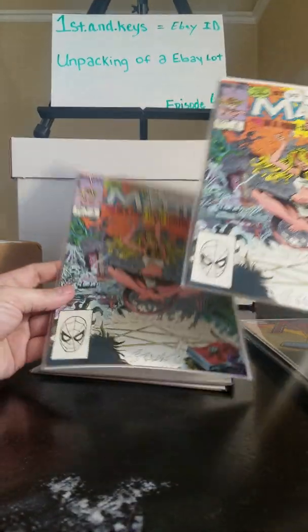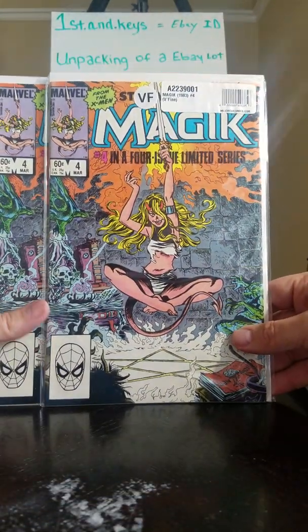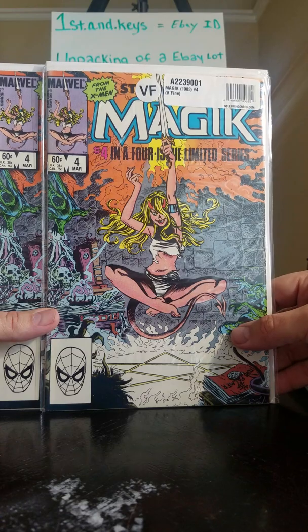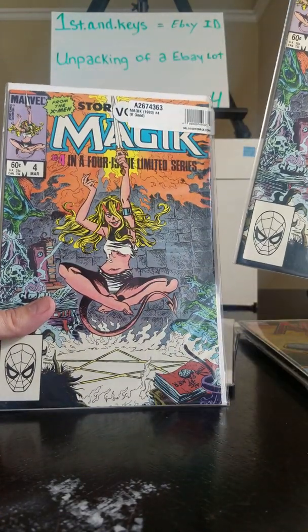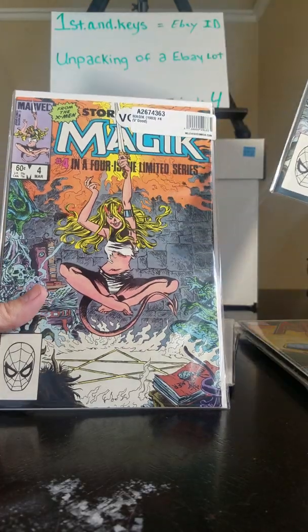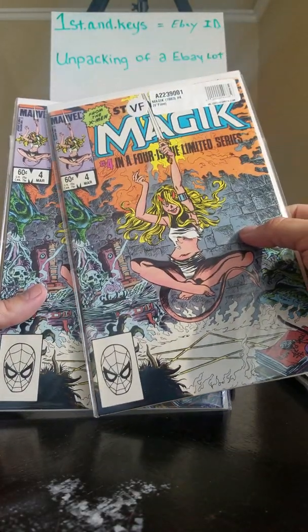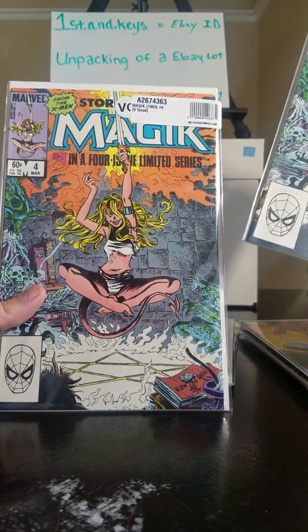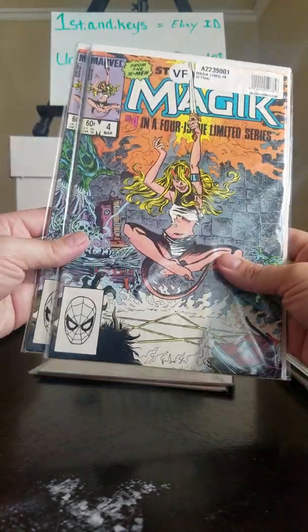Some more Magic number 4s. Again, Magic becomes Darkchild. These actually look even nicer than the last batch. This Very Good even looks almost better than the other 3. These are really nice looking. This one's very fine and very good. And I can't see the difference. To me, the Very Good looks almost as good as the Very Fine. But anyways, 2 more to add in my collection.